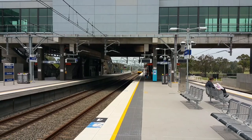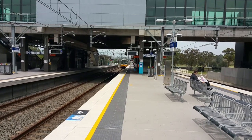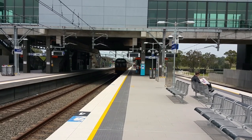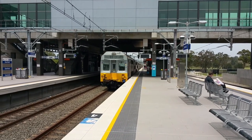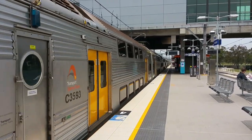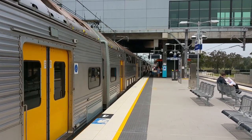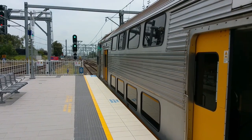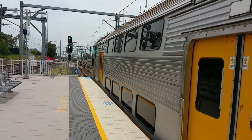The next train. And C7 and C2 now arriving on platform number 2, City Circle via Granville service. Then Liverpool, then all stations to Granville, then Auburn, Lidcombe, Flemington, Strathfield, Ashfield, Redfern, Central, Town Hall, Wynyard, Circular Quay, St James, and. City Circle service now departing platform number 2.